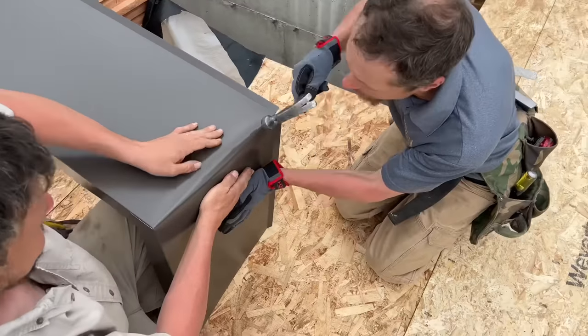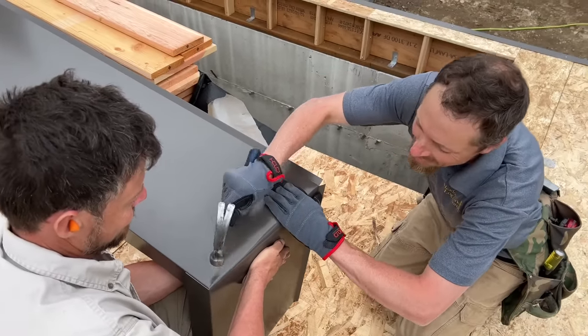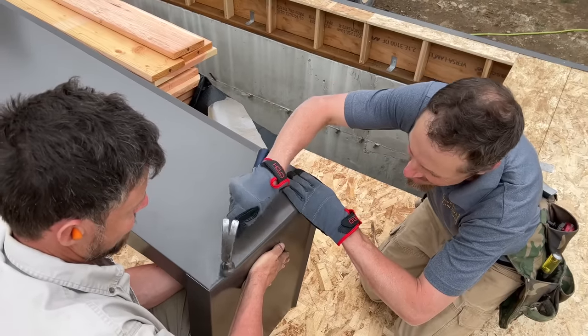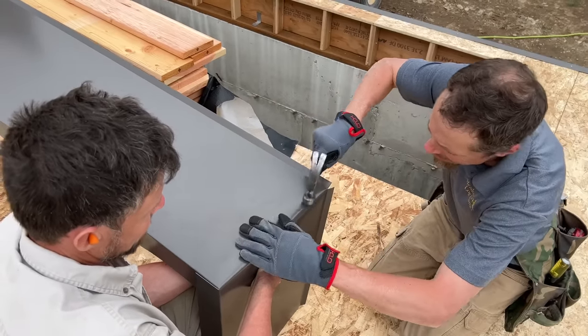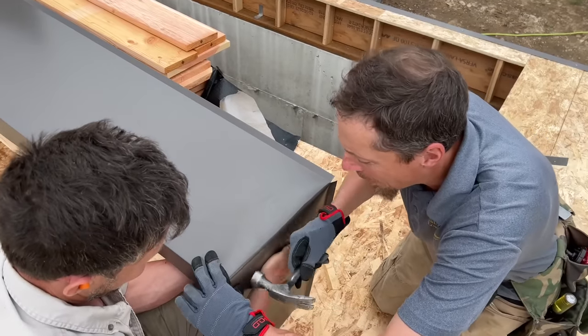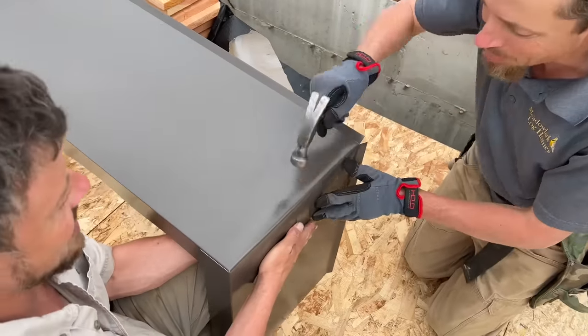I was told a long time ago that the tinman secret is don't do it in one, hit what you can do in 100. Since we don't have a metal brake, this is a DIY. Like a nice straight corner.